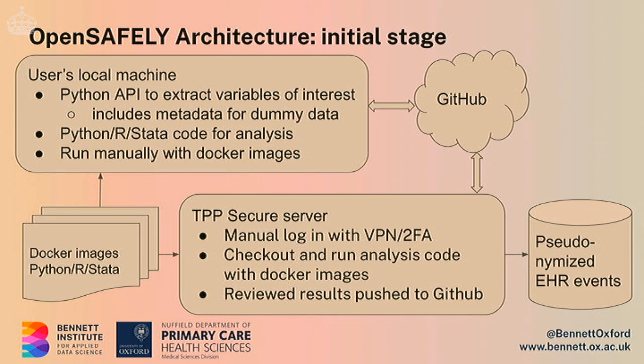They would then manually check out that GitHub code that they had written, and they would run it manually again with Docker images, but this time it would run against the real data. And then any outputs would be reviewed and pushed up to GitHub. And that was the initial state of things to get things off the ground quickly.